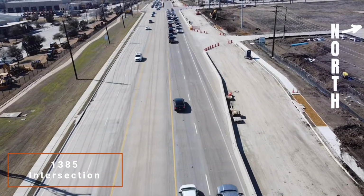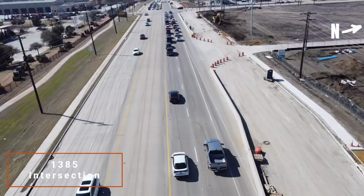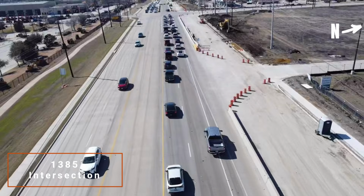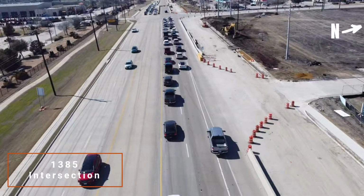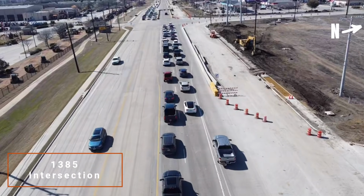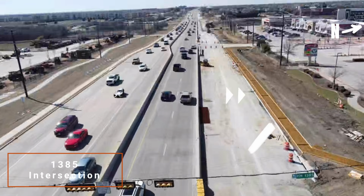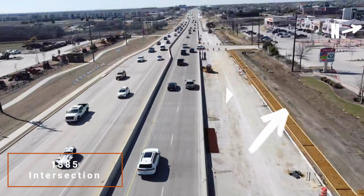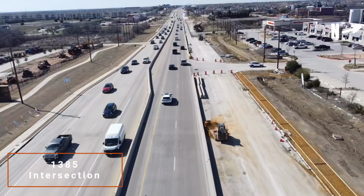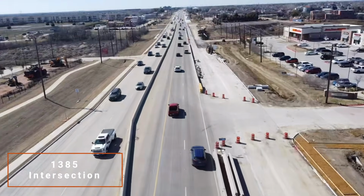Heading west, 1385 is making great progress and is nearing the completion of Phase 2. Phase 1 has been finished across the entire project, and as seen here, the south side expansion added a lane, a sidewalk, and proper drainage. Phase 2 is now almost complete, adding another lane and sidewalk with the same drainage improvements. Additionally, several dedicated right turn-only lanes have been extended to improve traffic flow and safety.